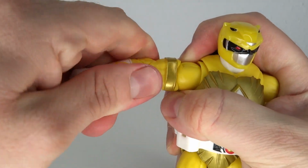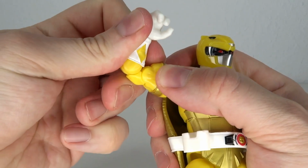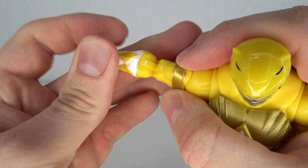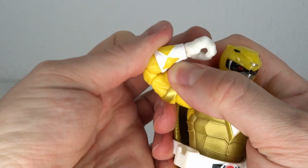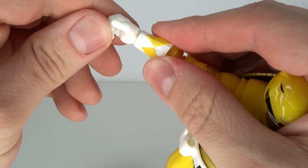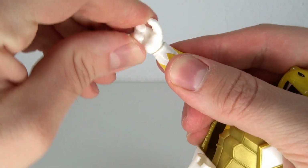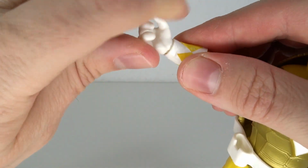Then you have a bicep swivel, which is fairly stiff because of the big muscle, and a double hinged elbow, which is somewhat ratcheted. There's some lines in there to really keep the position, and I appreciate that, so that's good stuff. Then you have the hands, which are just on hinges. You have the up and down hinge, and then also the classic hinge, which is in the middle of the hand where it goes up and down like that.